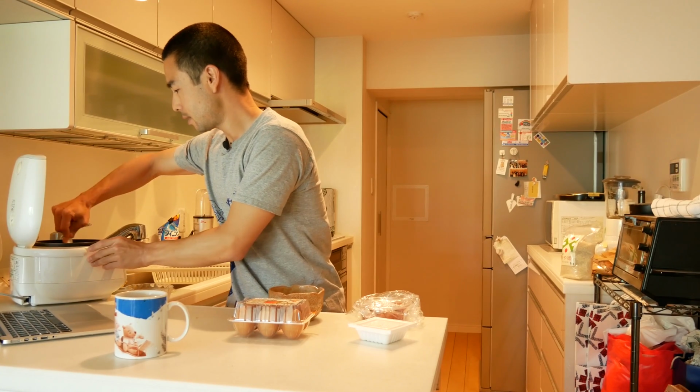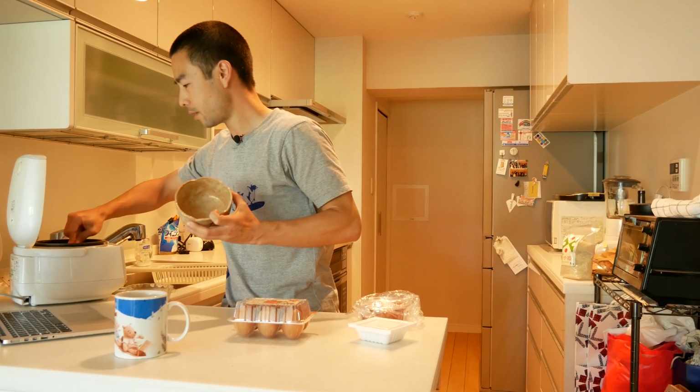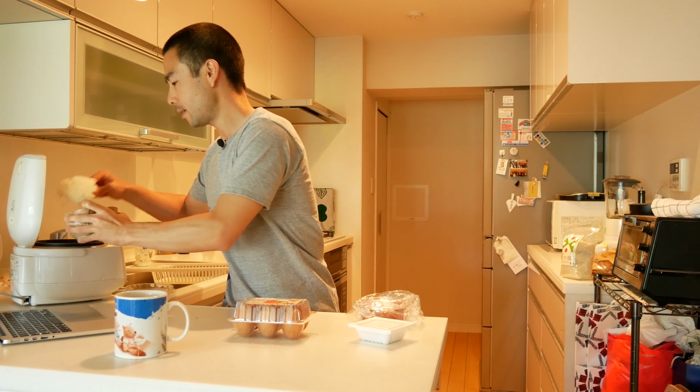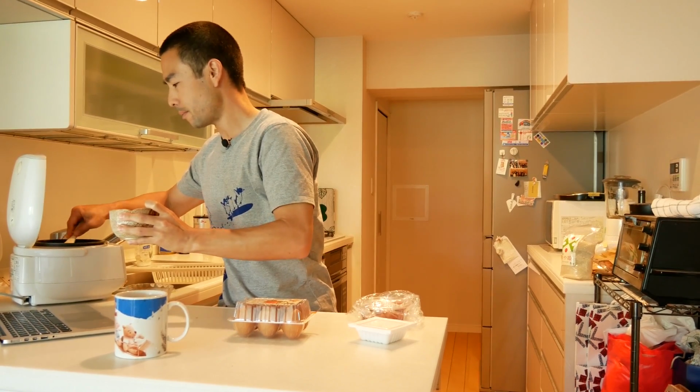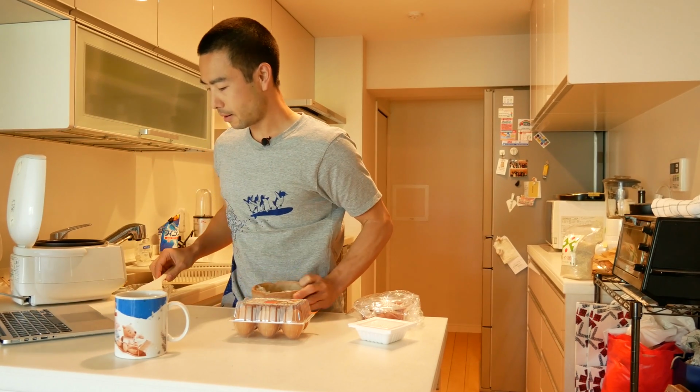And after we add the rice to the bowl, we're just gonna crack it. Some people like to separate it. You can separate the egg whites from the yolk. Others like to mix the ingredients together. I just throw it all in.